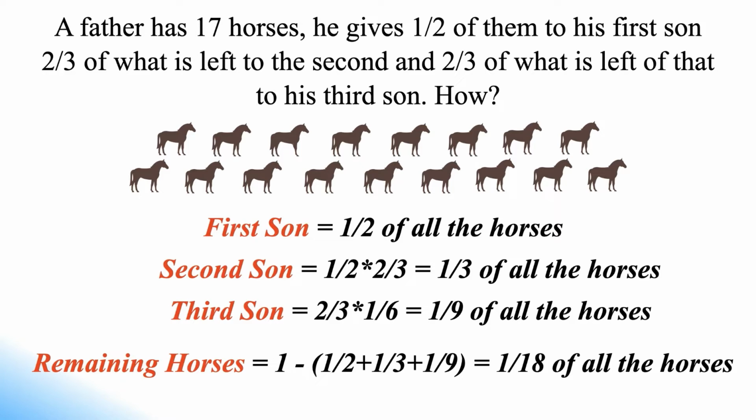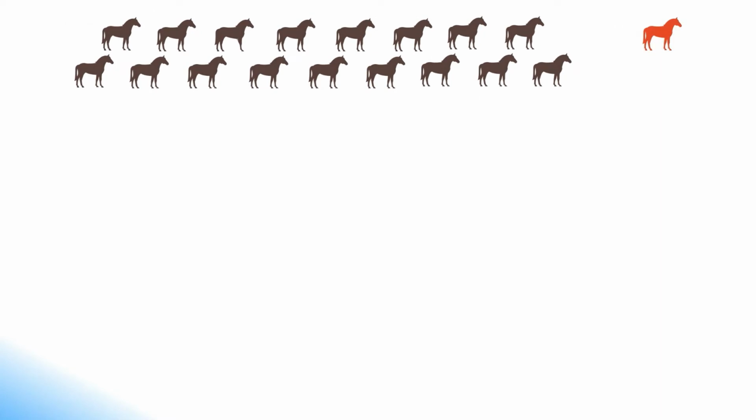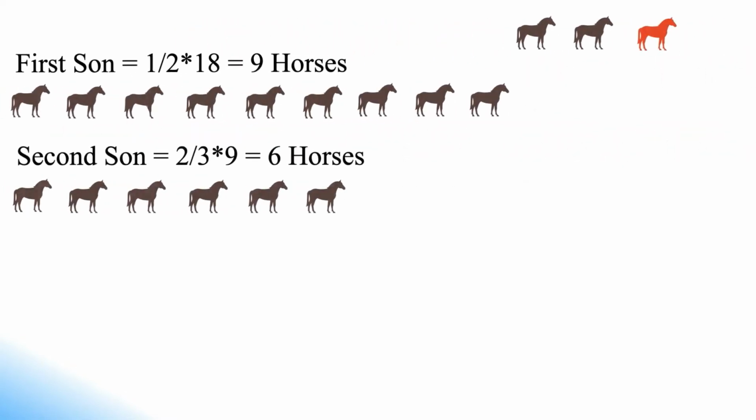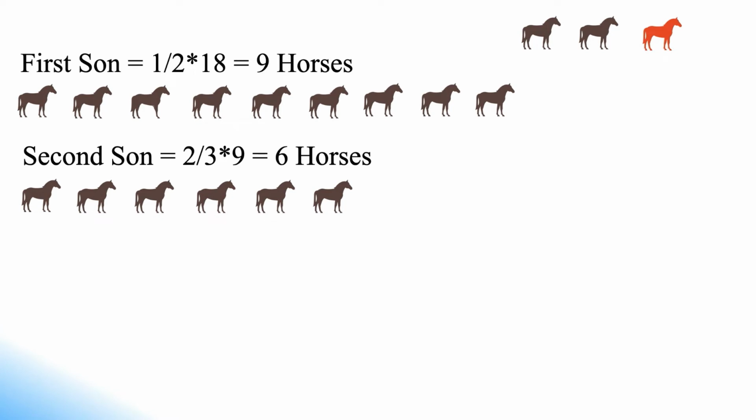The best approach to solve this riddle is to just consider an imaginary horse and merge the imaginary horse into the 17 to make it 18, an even number. Now distribute these 18 horses according to the question. So the first son gets half of the total horses, thus he gets half multiplied by 18, which is equal to 9 horses. Total horses remaining is 18 minus 9 equals 9. Now 2/3 of the horses left are obtained by the second son, that is 2/3 multiplied by 9, which is equal to 6 horses. So total horses remaining now is 18 minus 9 minus 6, which is equal to 3.